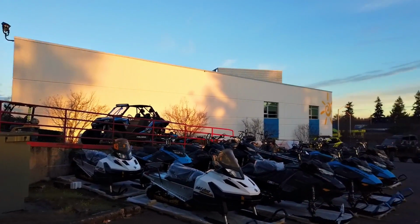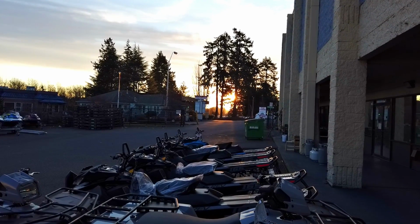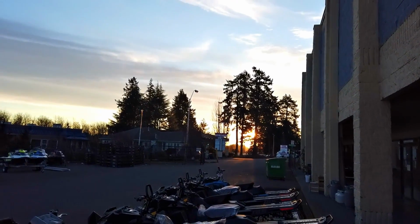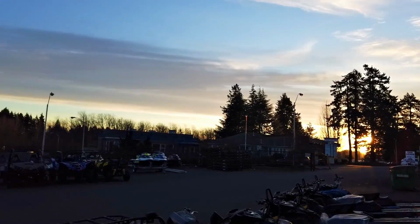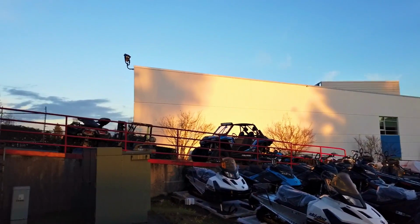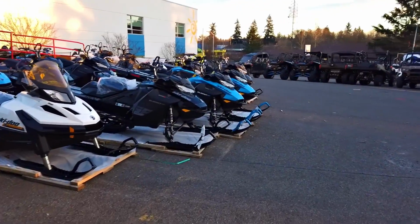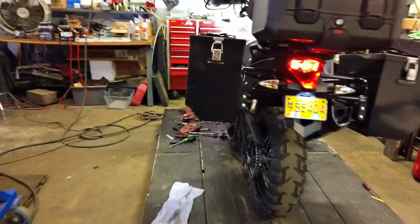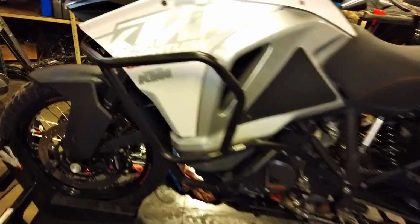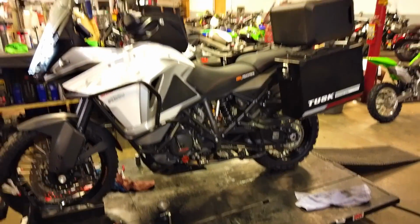All right. 4:30 at night, and she's looking beautiful. Did you hear that bike? That was a 1290 Adventure KTM. I'm not sure what year it is. Love this. And then the rain, I think, starts tomorrow, and all the fun ends. Super adventure, eh? Super. Pretty cool.